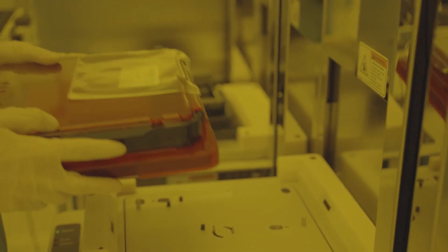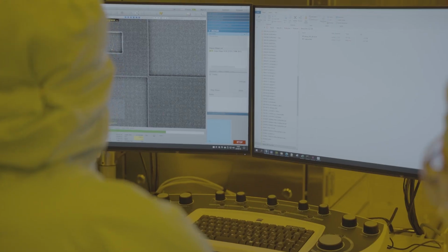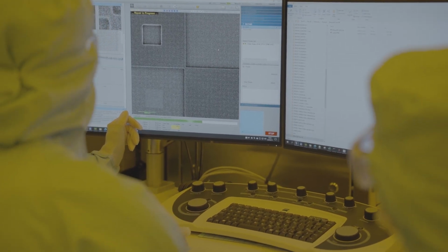And what the tool does is it'll automatically put the wafers inside and it'll review different spots which it thinks there might be a defect. And if it's below our standard, that's when we inform our engineers and they'll look at which tool may have caused this issue. I'm a metrology process technician.